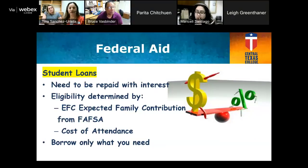Okay. Regarding the loans, I wanted to touch base on the loans. When students do get the loans, I like to emphasize that they will pay the interest. It's a loan that you do have to pay back. Some of the eligibility in obtaining a loan is based on the expected family contribution from the FAFSA, depending on the cost of attendance. And I like to advise the students that if they really need a loan, to get it, otherwise just try to find scholarships, try to find grants.